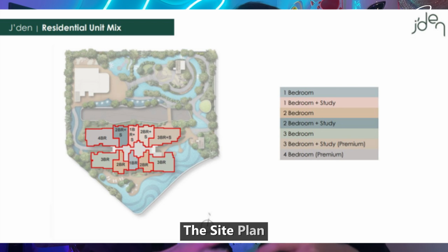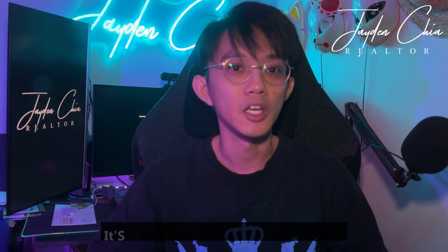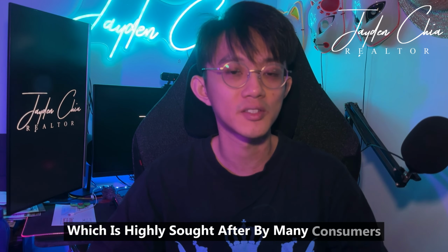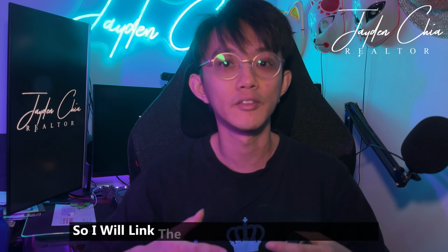The site plan: this is one block of 40 storeys that consists of 368 units. It's almost a true north-south facing, which is highly sought after by many consumers. Since I've talked about Jayden before, I will run through some of the topics quickly, so I will link the video in the top right corner. You guys can go and take a look.